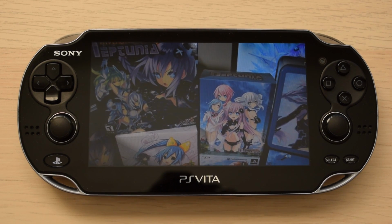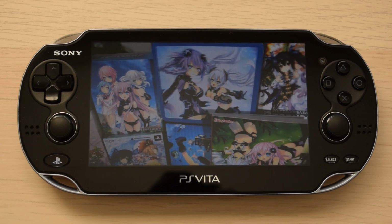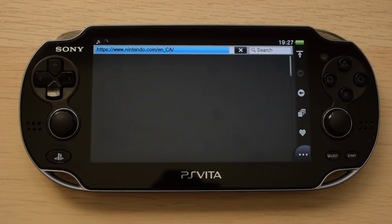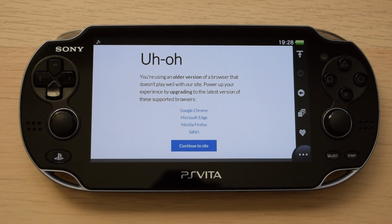Since we're on the topic of browsers, it's not the greatest, but better than the Wii U or the PS3 browser. The problem is that it's too old for some websites. For example, the Nintendo site doesn't work. Bit of a weird one to try out, but that's just something that came into my head and I wanted to see if it works.